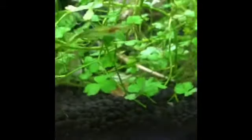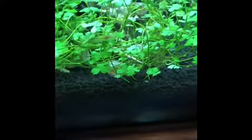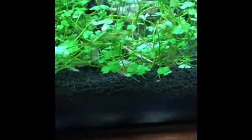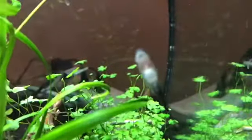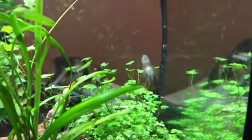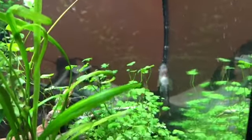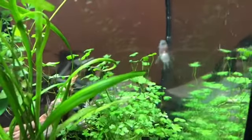Something else that I've enjoyed with the Otos is just seeing them interact with the tank itself, going on the driftwood and the different plants in the tank, and sometimes they hang upside down, and just looking for them. It's very interesting. And they look cute. They're smaller fish. They're also pretty cheap, so buying that large number for them should not be an issue. It's not going to cost too much.